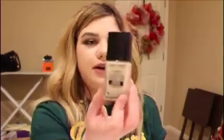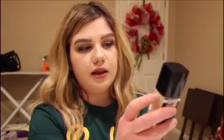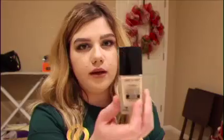But this is the Wet n Wild Photo Focus. I love this foundation. It doesn't make me more oily, and it doesn't cling to my dry patches. I really like it, and it's only like $4. I'm trying to go through this stuff pretty quickly because I don't want to make it a long video, but this is a really good foundation. I mean, $4 is not going to hurt if you want to try it.